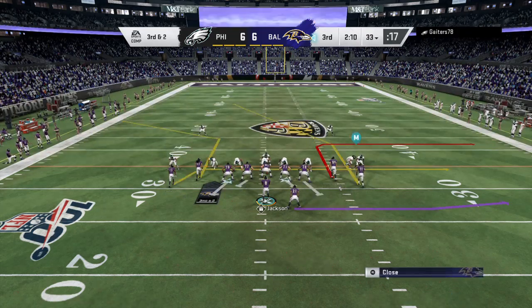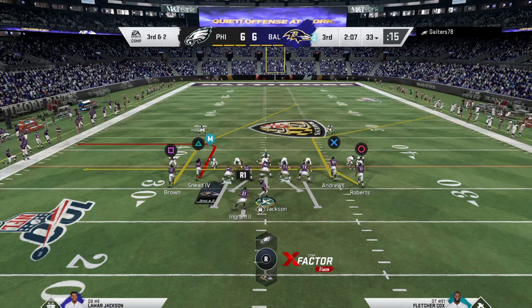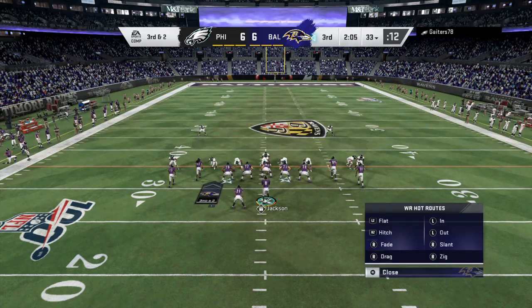Check 53. Check pass. Check pass. Safe. Zoom.